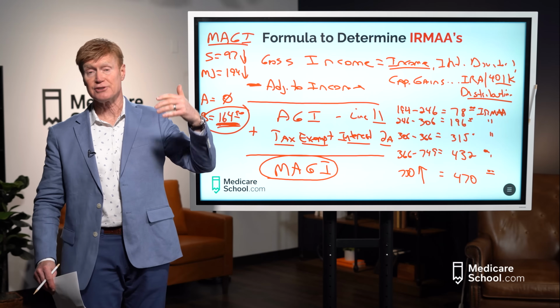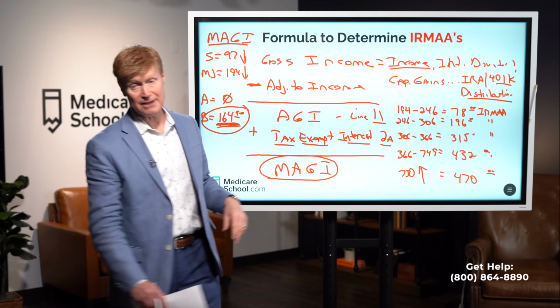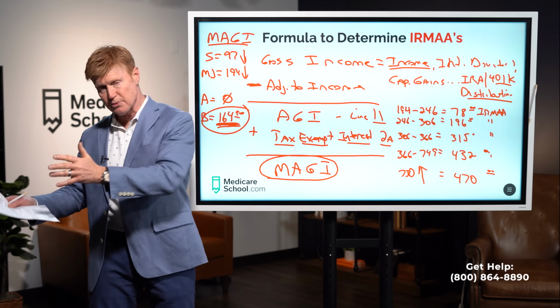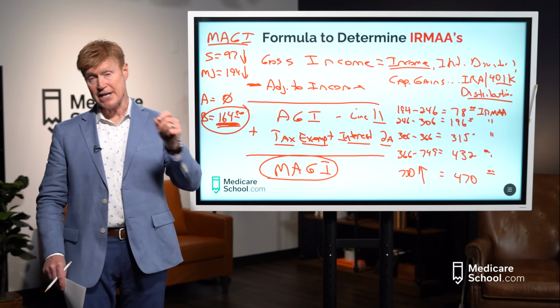So you can see you're talking substantially more money that people have to pay based upon whatever their modified adjusted gross income is. And remember, if I'm on Medicare in 2023, they'll look at MAGI in 2021. In 2024, they'll look back at 2022. These numbers are adjusted on an annual basis.